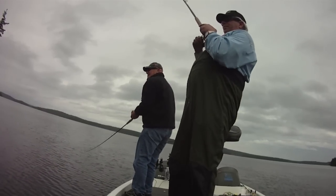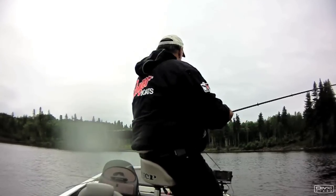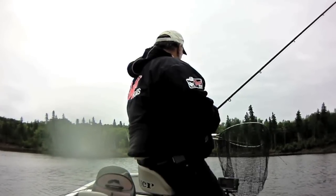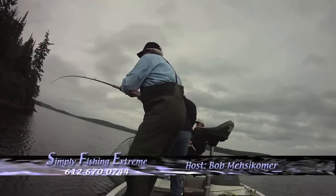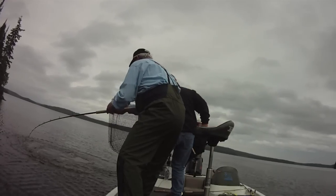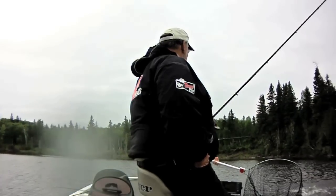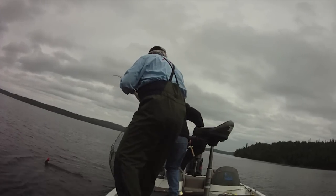Oh, there's one! No kidding. Good fish, too. Yeah, nice fish. Come on, baby. I think she's barely hooked. She ate that AK. Hang on. Big fish. I'm gonna bring her back around. She's wrapped up now. Hang on. Okay, I'm gonna bring her to the net.